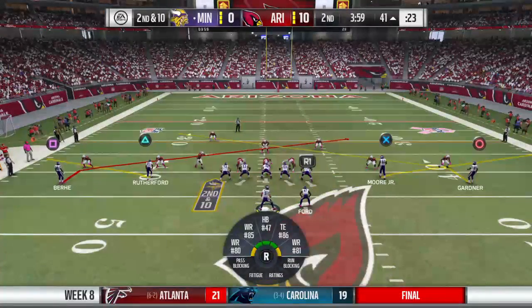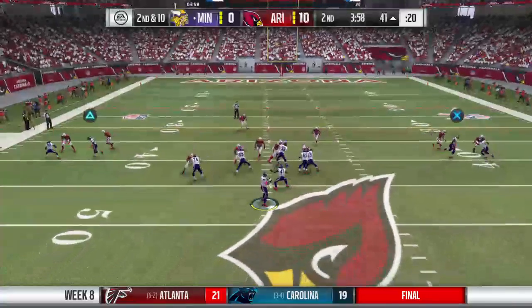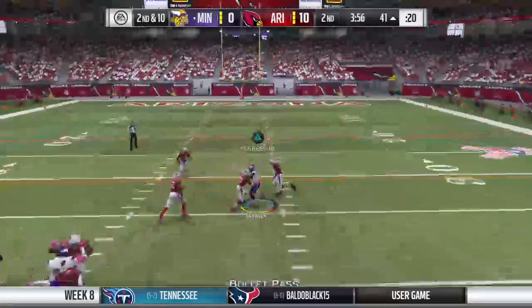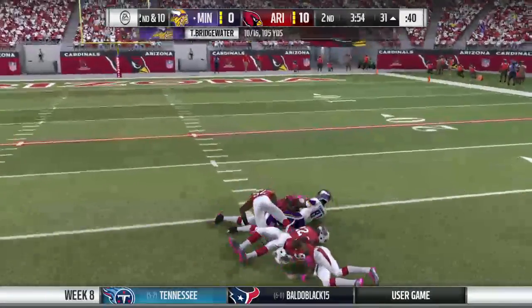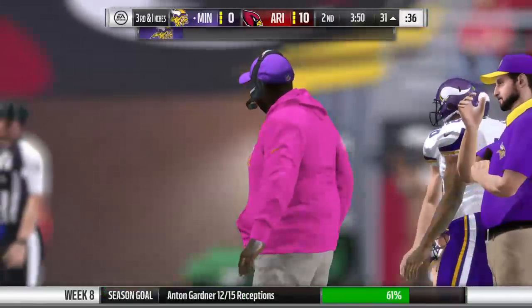Looking to jam the receivers at the line here. Press coverage look defensively. A 2nd down throw for Bridgewater. And he comes back with one complete. And this time not quite to the 30. It'll be down at the 31-yard line.